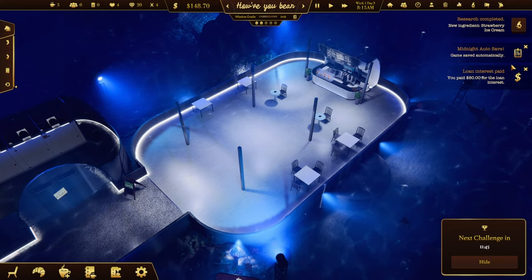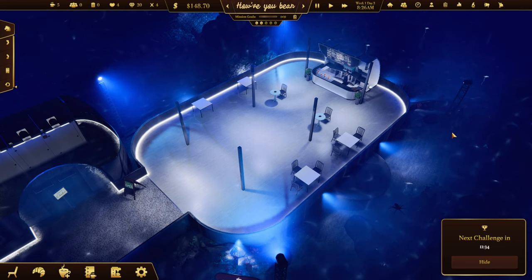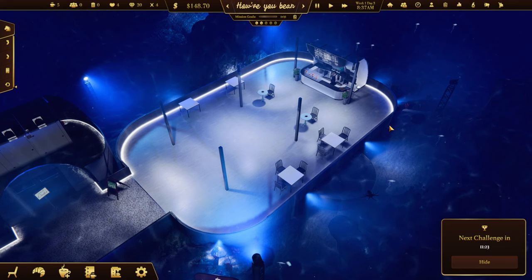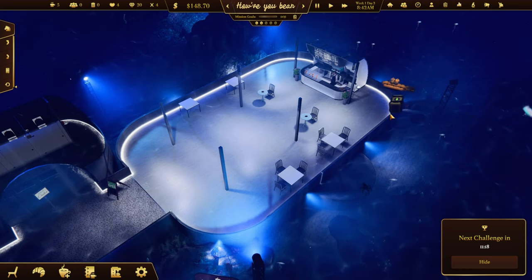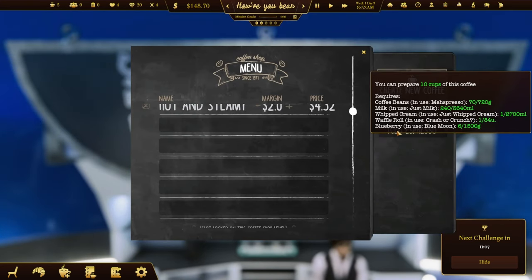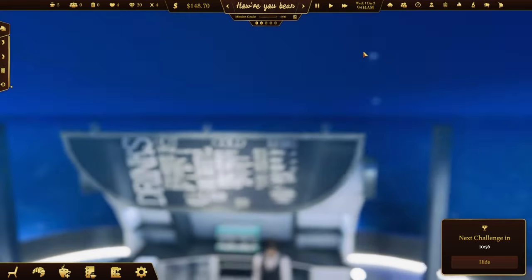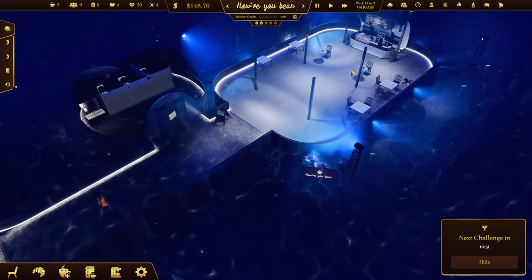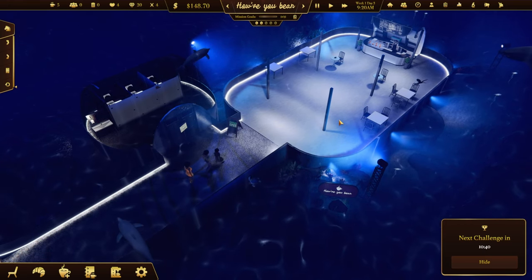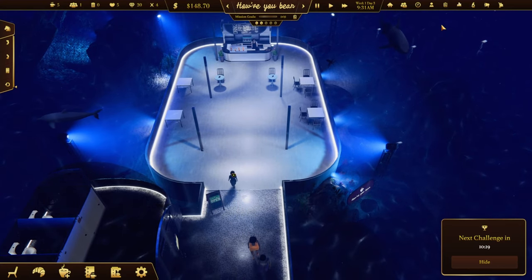Midnight auto save. Nice. Loan interest paid. We need to stop paying so much interest. We need to sort that loan out. Here's our delivery. We'll take that. Thank you very much. Take that one as well. We're going to put this on the menu. Don't think a lot of people are going to order that, though, to be honest with you. But hopefully we'll get some better supplies in by the end of the day. We'll have some better ingredients and we can make some better coffees.